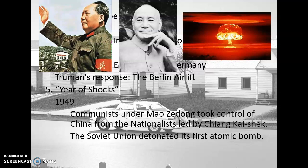Although the U.S. supported the nationalists and provided them $2 billion, the communists eventually took over. Chiang Kai-shek and the nationalists fled to Taiwan and set up its own free China. In fact, the UN identified Taiwan as the real China in international issues until 1970.